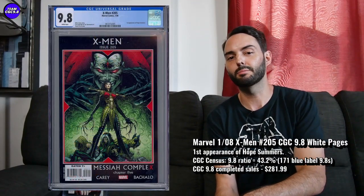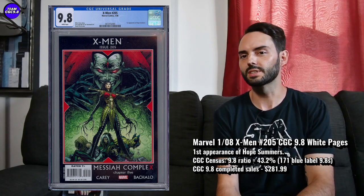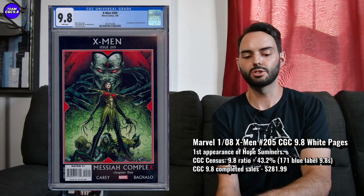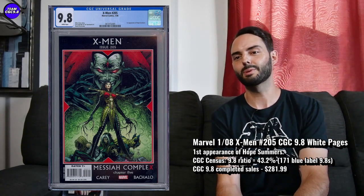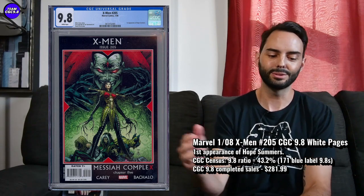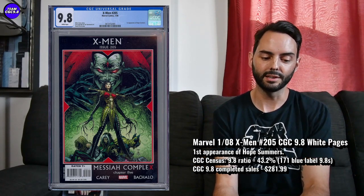Okay, and the last one, a bit more speculative, I think. It's an X-Men number 205 in a 9.8, first appearance of Hope Summers, with a pretty cool Mr. Sinister cover on this one. Yeah, this one's from 2008. And yeah, Hope Summers, pretty speculative, I would say, if she gets into these new movies. Maybe there's some potential here.